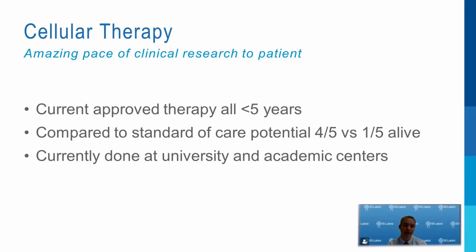Currently, these treatments are only offered at universities and academic centers across the country. You have to have what's called a FACT accreditation, which means that you go through all the necessary steps of being a transplant eligible facility where you're doing both allogeneic and autologous stem cell transplants. At St. Luke's Cancer Institute, we are one of about 10 institutions across the country outside of an academic institution performing both autologous and allogeneic stem cell transplants, and we hope to be early adopters in CAR T therapy as well outside of academic institutions.